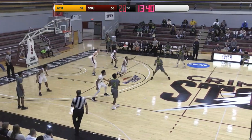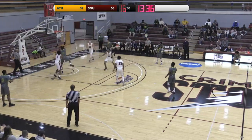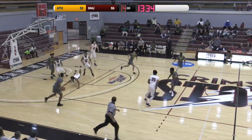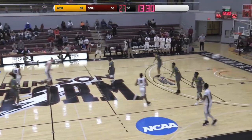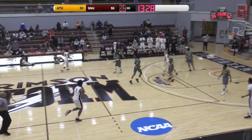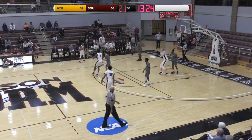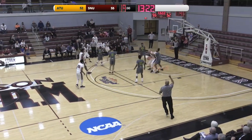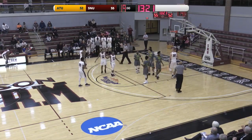Now Glasper, guarded by Dunn, swings it over to Lee. Lee to Williams, powers down the lane. Looked like he walked, and Palmer swats that shot away and then gives it to Johnson. Johnson with it now. SNU controlling the pace in this game for the most part. Dumps it down low to Starkey, and Williams puts his hands on him, and that's a foul.